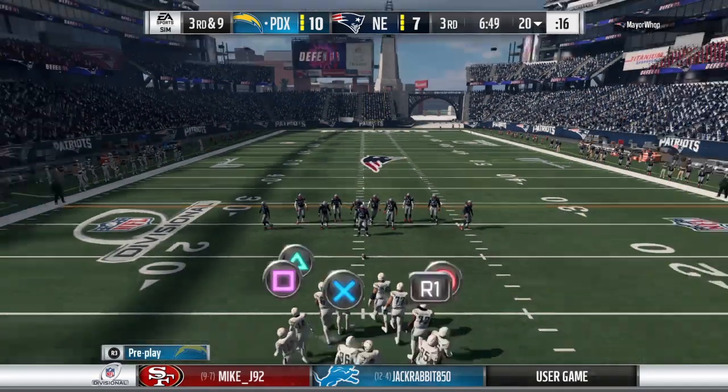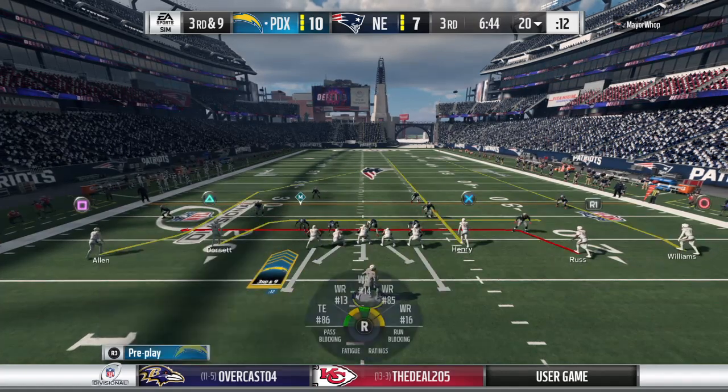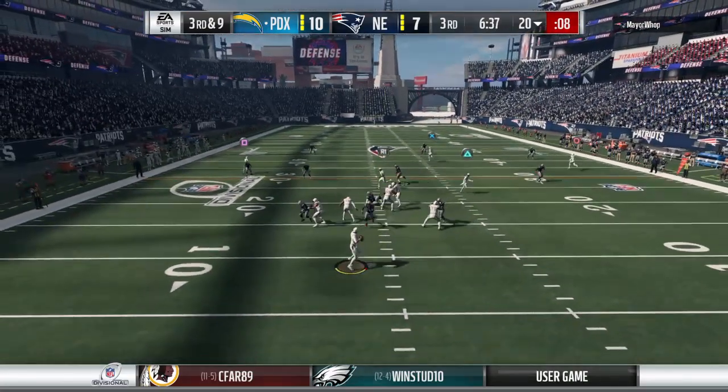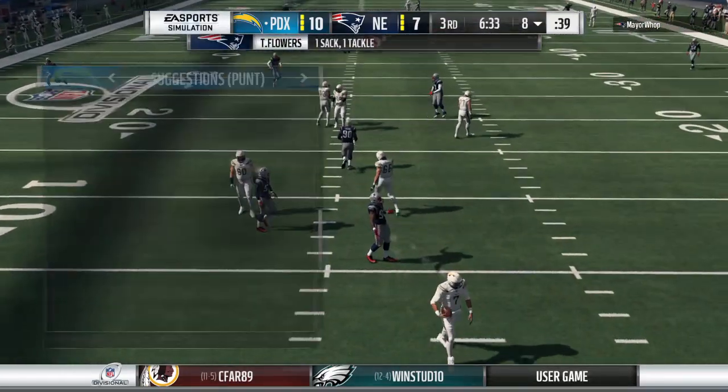The Chargers on 3rd down. They've had their troubles, just 1 for 6. This is 3rd and 9. From the shotgun, it's Kaiser. And he goes down. It's a Patriots sack.